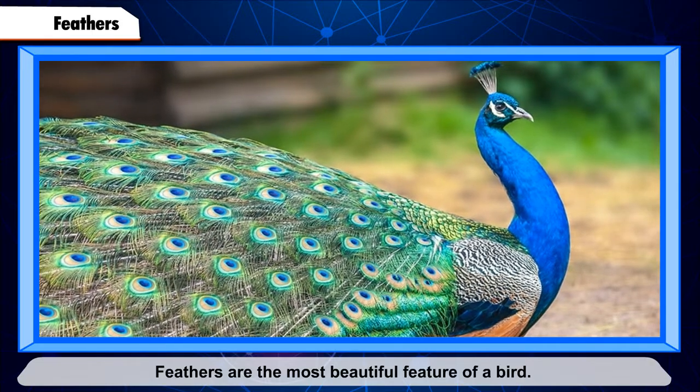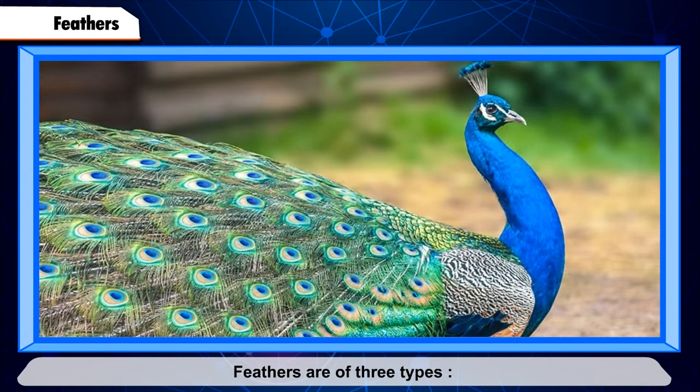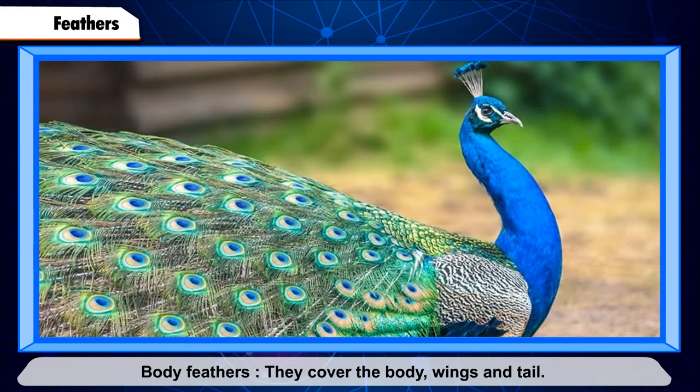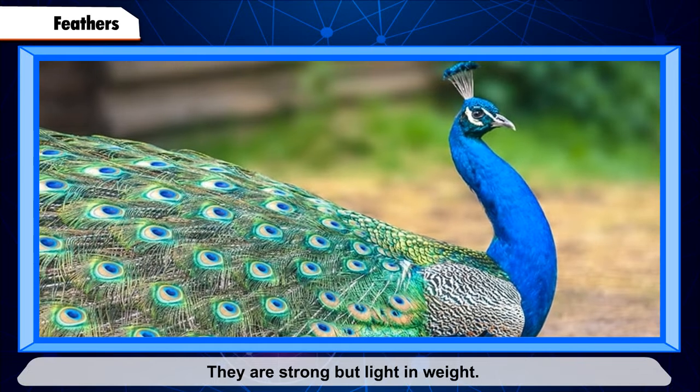Feathers. Feathers are the most beautiful feature of a bird. Feathers are of three types: body feathers, they cover the body, wings and tail. They are strong but light in weight.